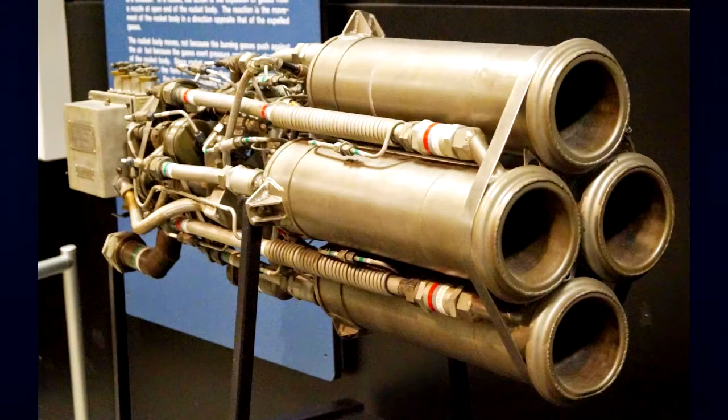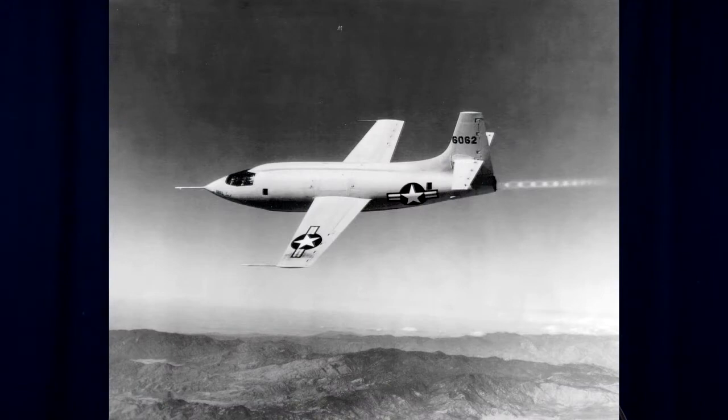So the rocket engine that was used was a Reaction Motors company XLR-11. This is a four-chamber rocket, four individual combustion chambers. Each produced 1,500 pounds of thrust. Each chamber was either off or on. So you had no thrust, 1,500, 3,000, 4,500, or 6,000 pounds of thrust. Those were your options.